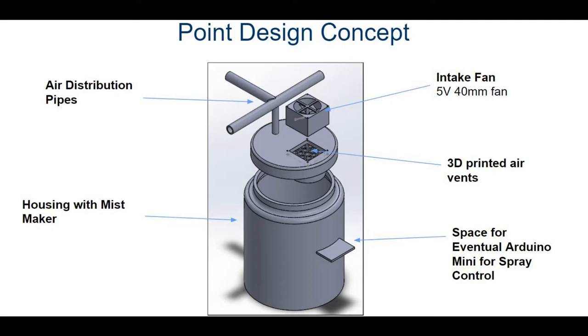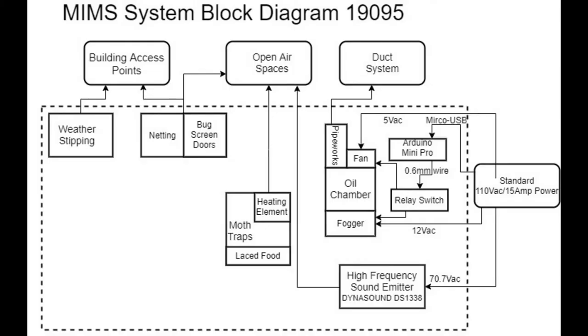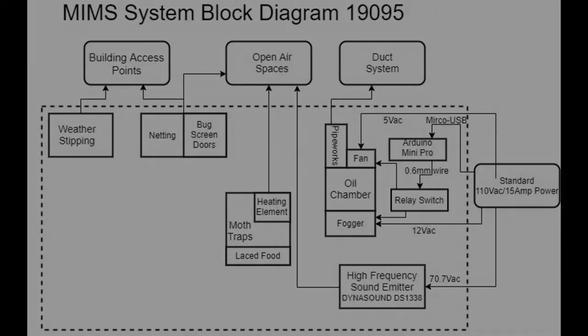We then decided to utilize a combination of different mitigation devices. We settled on building our own oil diffuser and sound emitter. Along with that, we had proposed using netting systems and different sealants when appropriate in the building. We landed on our final project being a comprehensive paper.